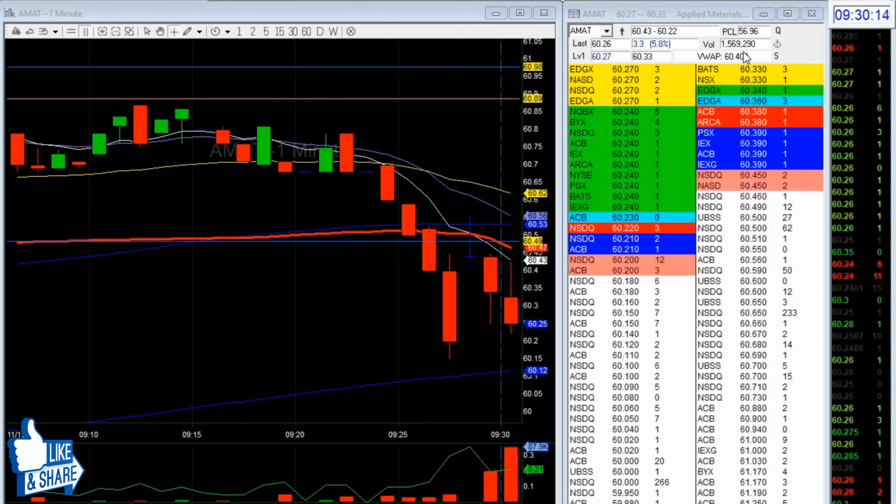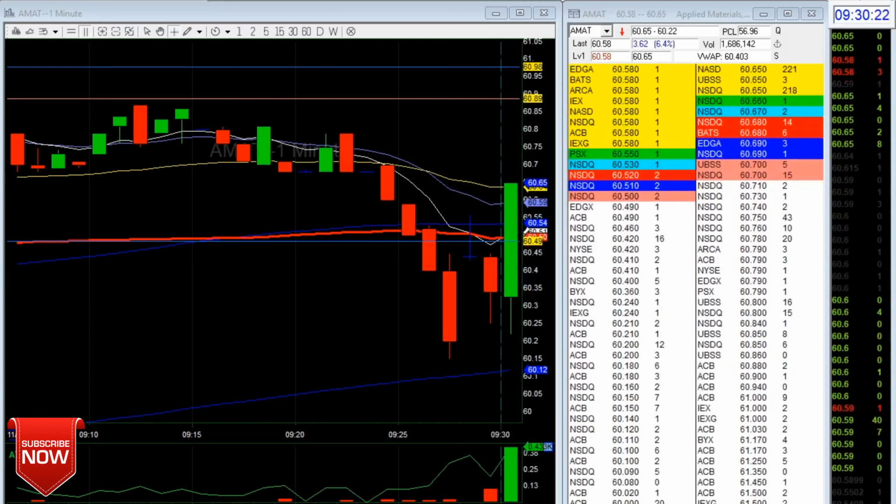Let's see where I sent my order. So yeah, here 60.65, right? You see a lot, and I told you 60.65 is probably where the big order is. More orders came in. Here I entered 60.55, risking probably 40 cents because it moved 40 cents. I did not get filled because the time is only 9:30:22, so I missed it.